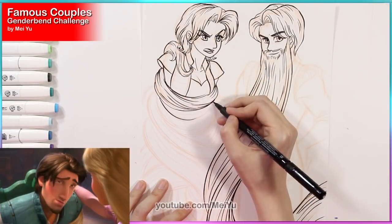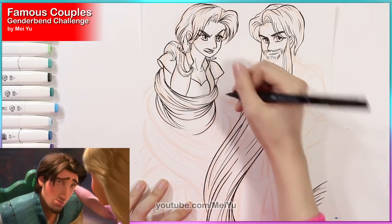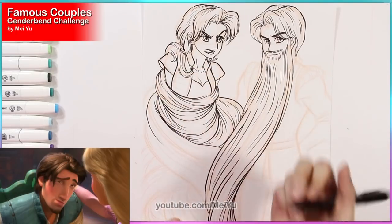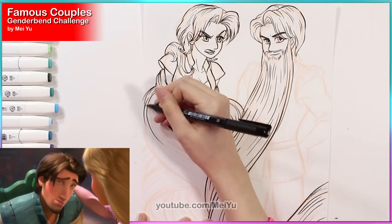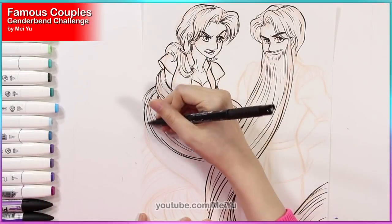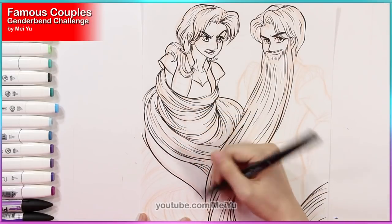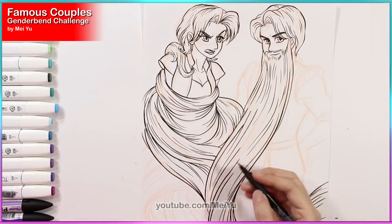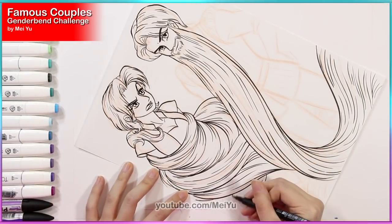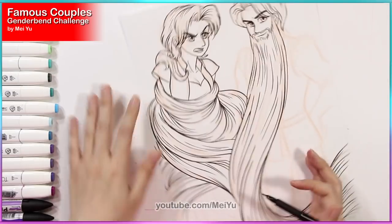Aw, look at that face. What a silly dum-dum. At first, I was actually thinking about making my female Eugene do her smolder like that. But then I was thinking if she was doing that, then my male Rapunzel would have this really weird, awkward look on his face. And I kind of felt in this piece, I wanted to have my Rapunzel character look confident, like he just caught a home intruder.